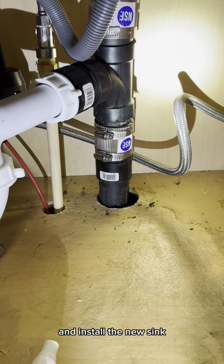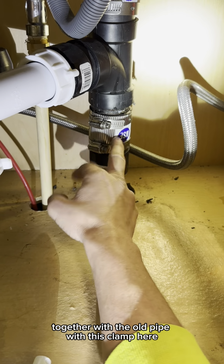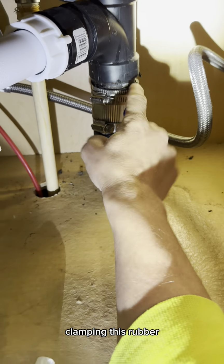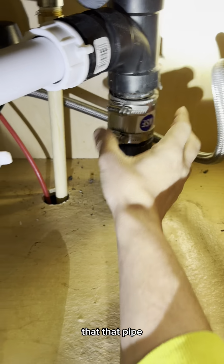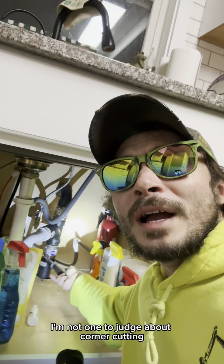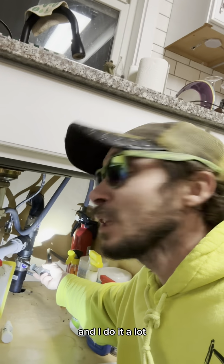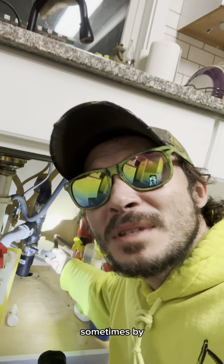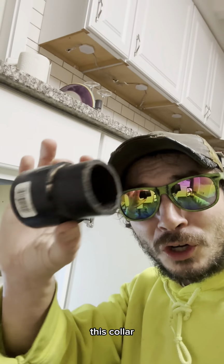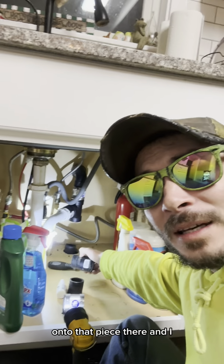But I'm glad I didn't do that, because as it turns out, when they remodeled the kitchen and installed the new sink, they decided to clamp the new pipe together with the old pipe with this clamp here, which is fine. Except when you do that, the pipe that you're clamping this rubber clamp onto needs to be glued in. Don't get me wrong, I'm not one to judge about corner cutting. I've got severe ADHD, and I do it a lot, sometimes on purpose, sometimes by complete accident. But come on. I mean, they glued this collar onto this little chunk, but didn't glue this chunk onto that piece there.